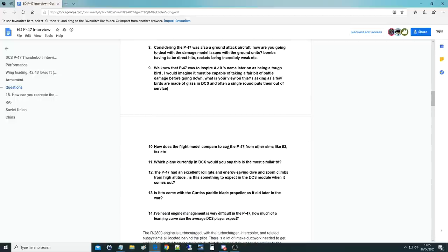Question 10: How does the flight model compare to, say, the P-47 from other sims like IL-2 and FSX? I don't know if you can answer that, but any thoughts? Well, I can't. All I can say is this. Having flown many, many Second World War fighters, I am not satisfied personally until the aircraft comes to what I can say is acceptably comparable performance, look and feel. If it's not very close, then it's just not coming out of the door. And that's unique. A lot of people say, well, I prefer this, and IL-2 does that, and all I can say is I can't criticize anybody else's flight models. It's not my business. I'm only interested in our stuff being as close as possible to reality, full stop.